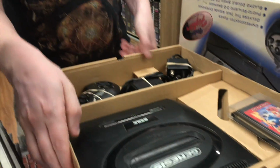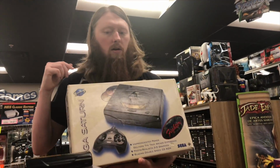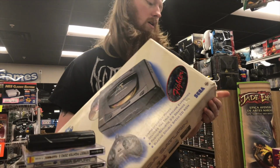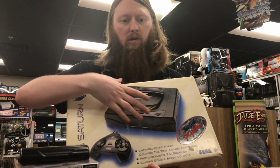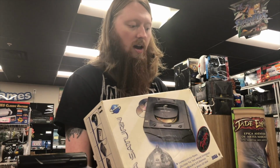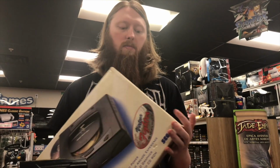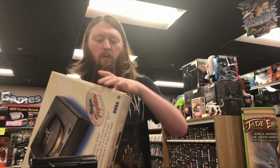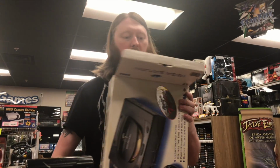And then finally, the system that we are keeping, we have the boxed Sega Saturn. Now, we've been looking for a box for the Sega Saturn for quite some time for the collection. I even have, not for this box, for the smaller, more squared box, the cardboard insert and the paperwork and everything and the baggies. But we didn't have an actual system in the box for the collection. So this is really cool. I've been waiting for one to come in. So I'm really happy to finally be able to add this to our collection.